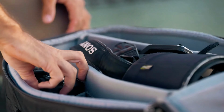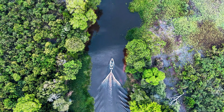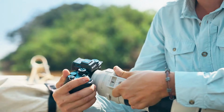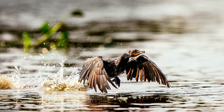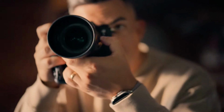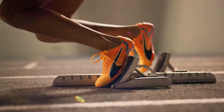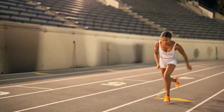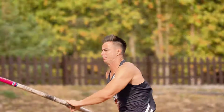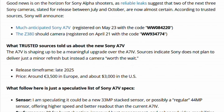The A7V's positioning in the market is fascinating because it's targeting a sweet spot that no other manufacturer has quite nailed. It sits between the enthusiast and professional segments, offering flagship features at a more accessible price point. When compared to Canon's R6 Mark II or Nikon's Z6 III, the A7V's combination of resolution, burst rate, and stabilization creates a compelling advantage.